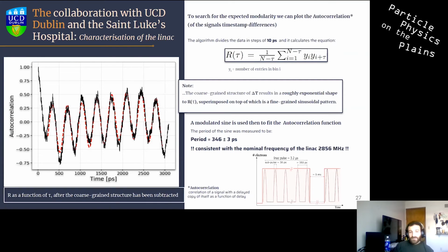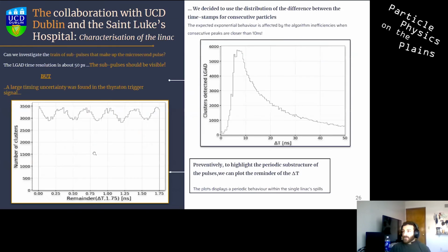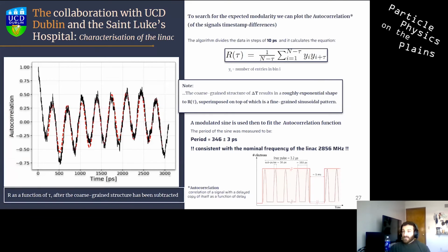To have a proper measurement of that, we decided to work with the autocorrelation. The autocorrelation is just the correlation of a signal with a delayed copy of itself, plotted as a function of the delay. So it's basically just a convolution. In this case, as you can see over here, it is a discrete convolution of the signal with itself. What we see is that the coarse grain structure that we see in the delta t results in an exponential shape superimposed on a fine sinusoidal pattern. Over here, the autocorrelation is plotted after the exponential dependence was removed, so you see only the fine sinusoidal pattern.